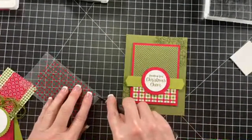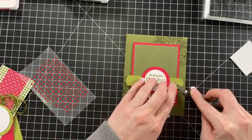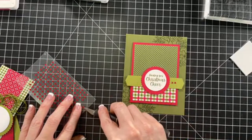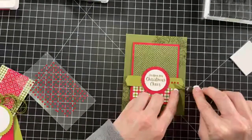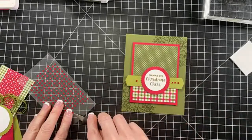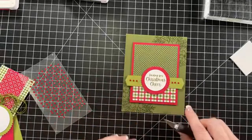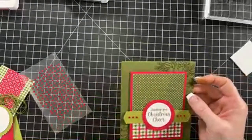So now let's add a little bling. And for this one, we're just going to line these up. Like so. Like so. Super cute, right? I love that. So that's our second card.